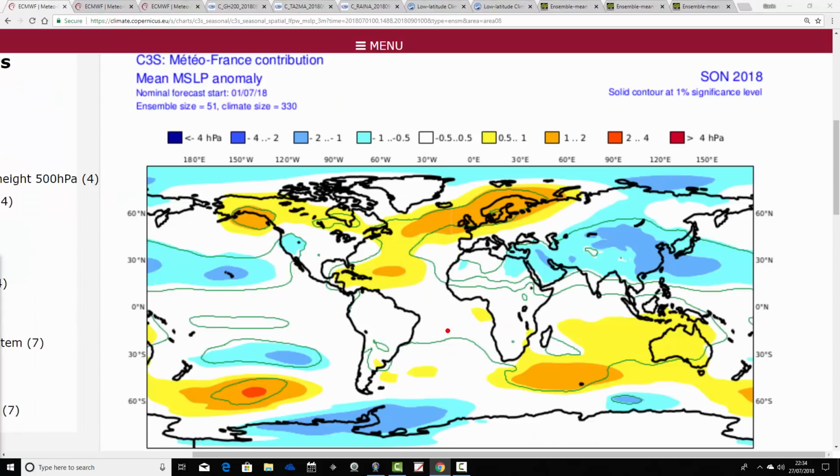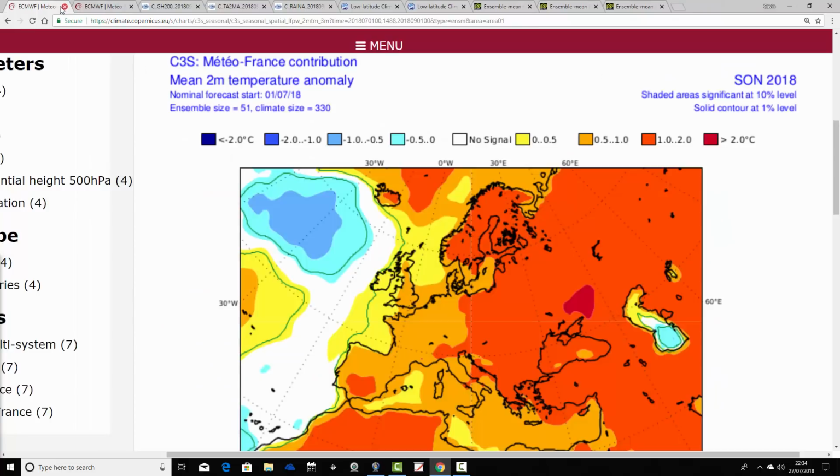Then we've got the Meteo France mean sea level pressure anomaly for the autumn. This is a much stronger anomaly, and it's an anomaly for above average heights to be centred over the UK and much of northern Europe as well. So a lot of high pressure influence there in terms of a mean sea level pressure anomaly. You would expect a big ridge to be dominating much of northern Europe this autumn.